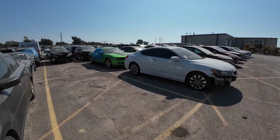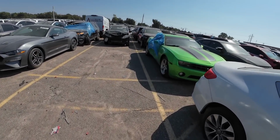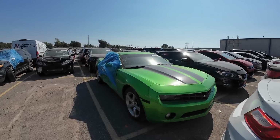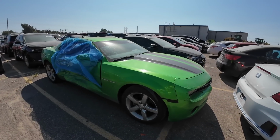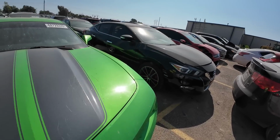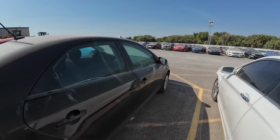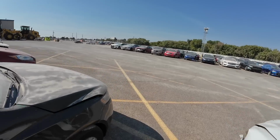I love that green on that Camaro. I'm not interested in the Camaro, but I'll give it an honorable mention. I just like the color, man. That color's sick. Absolutely sick. Ooh, looks like this one drove under a barbed wire fence. For sure had a bad day. All right, let's continue on.